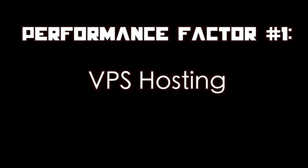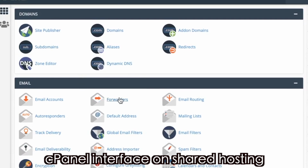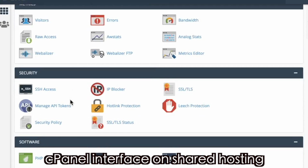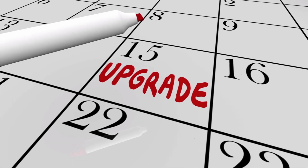Number one, VPS hosting. Call me basic, but I'm a big fan of shared hosting. It's cheap, it's easy to set up, and the maintenance is minimal. That said, there are some downsides to shared hosting, some pretty big ones. One of them is that it's slow. So my first order of business was upgrading to VPS, or virtual private server hosting.